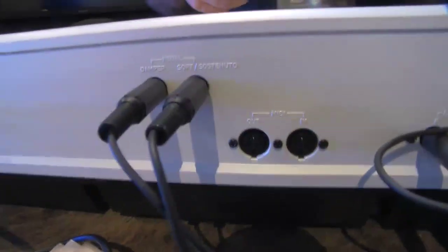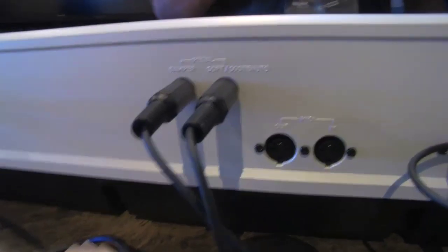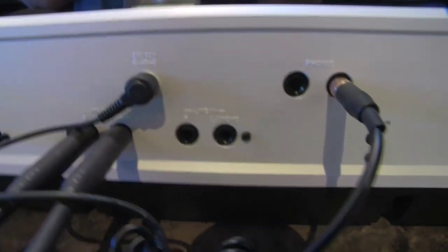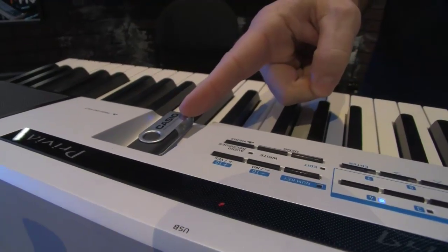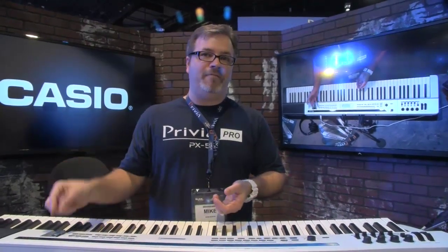So tell me about the connections and what have you. Let's see, connections on the back, 2 pedal inputs. Those have what we call envelope response pedals, and they can be assigned to anything. There are 1/4-inch outs, 1/4-inch ins, 2 headphone outs, and even an 1/8-inch audio in. And this brings up a great point. Those inputs are useful because you can record audio directly to the USB drive on this product. So anything that you're performing can be captured as a standard 44.1 WAV file.